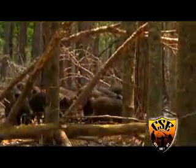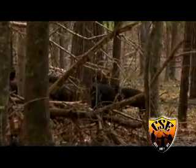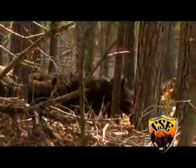Now, when you've got that many hogs coming right at you, it's a very cool feeling, but it's also a very cool feeling to know that there's a tree right there beside me that I can climb if I need to.